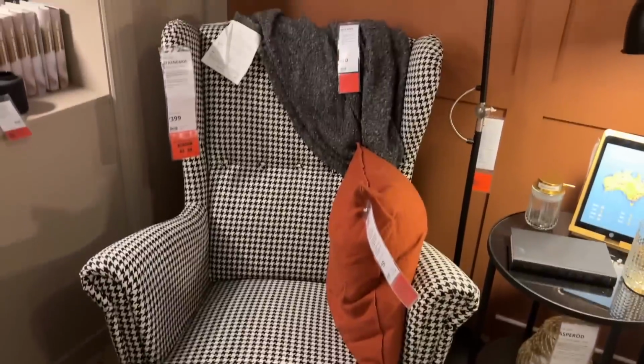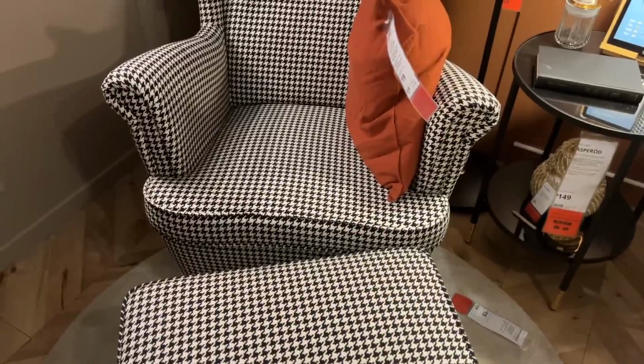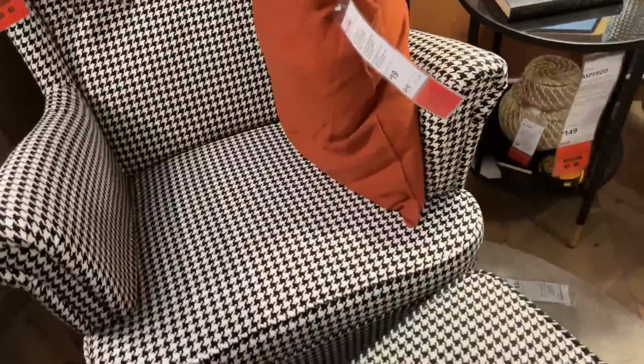Okay, Mum's insisting that this is really comfortable and I need to sit in it, so let's give it a go.